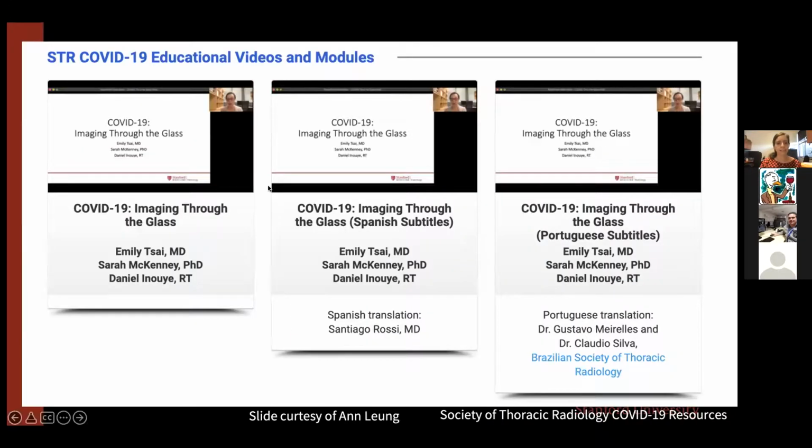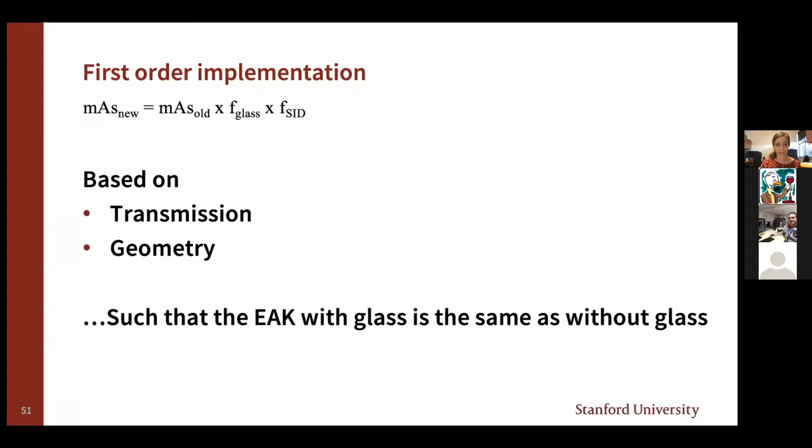If you guys are interested in the workflow, we have created some slides with the Society of Thoracic Radiology, and it's in different languages for different folks, just because there was a need for adoption at the time. All right, and this is just the basics of how this is implemented. So if you want to quickly implement this at your institution, what do you do?